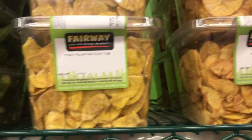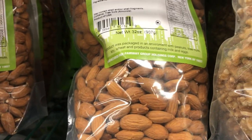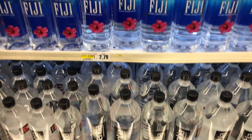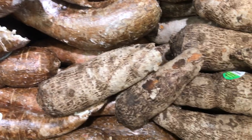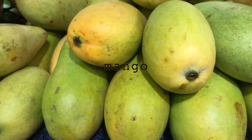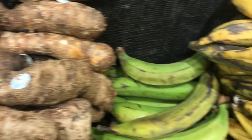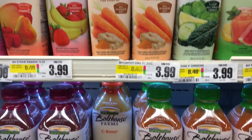So now I'm looking at the nuts. There's plantain chips. There's almonds, which are great for your brain. Fiji water, Essentia water. These are like more alkaline waters, spring waters. There are different types of vegetables, root vegetables, yams, high in starch. Kiwi is a great snack. Mangoes are great for breakfast, lunch, always good any time of the day. Plantains, I like to dice them up and put them in the air fryer.